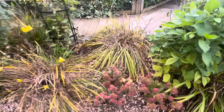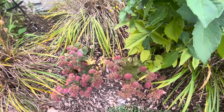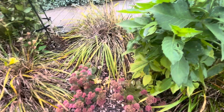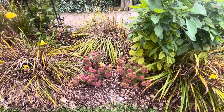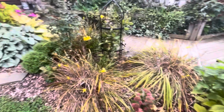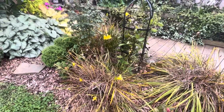Here's the other candy corn. Just not really holding its own there. That sedum is though, looking pretty nice. Couple buds, believe it or not, on this horrible looking daylily.